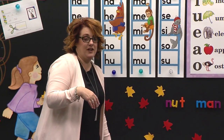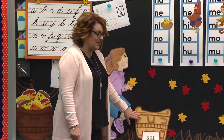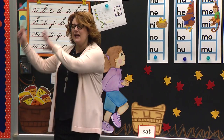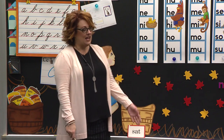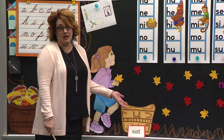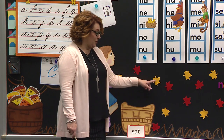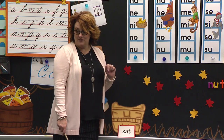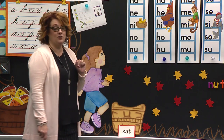Well, do you see over here? Our friend Sally is back, and look what happened. She was collecting leaves, and a big gush of wind came and knocked all of the leaves out of her basket. So we're going to have a contest. We're going to see who can get the most leaves in the basket. Is it going to be the boys or the girls? The girls are the yellow leaves. The boys are the red leaves. But first, we're going to see who can do their blends the best.